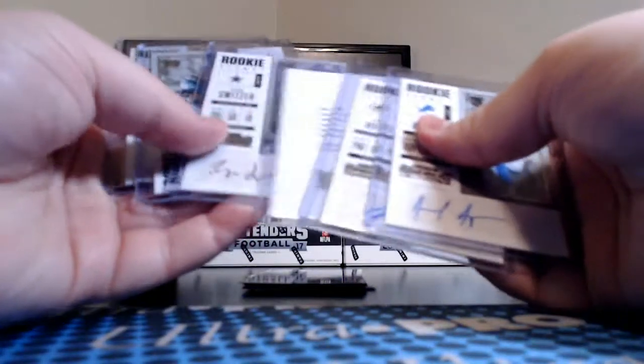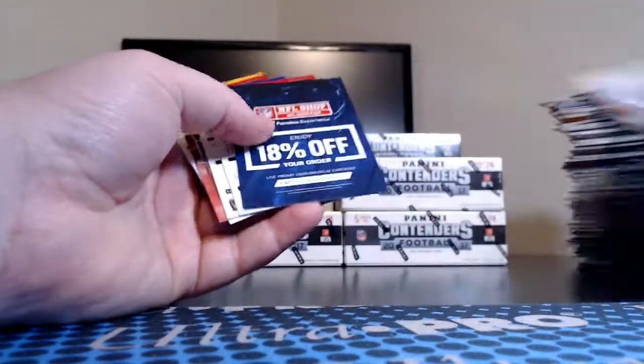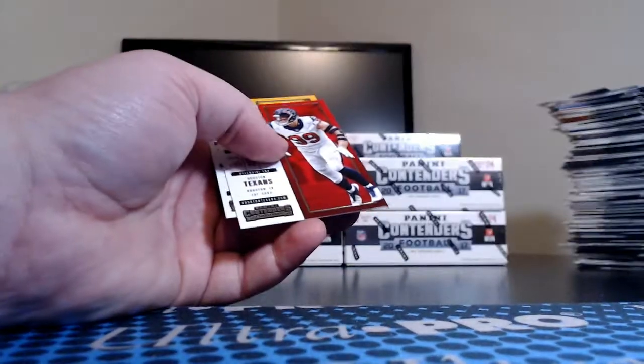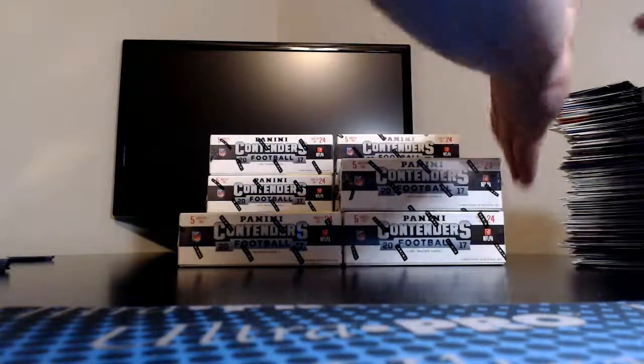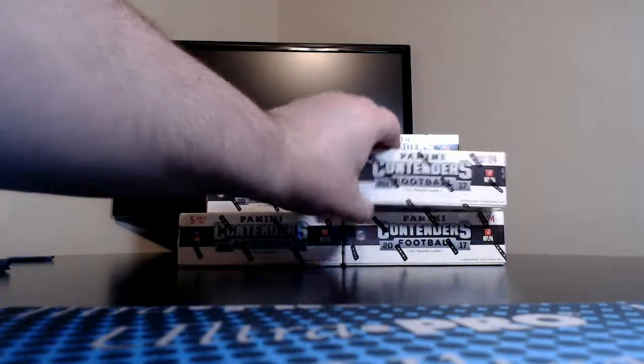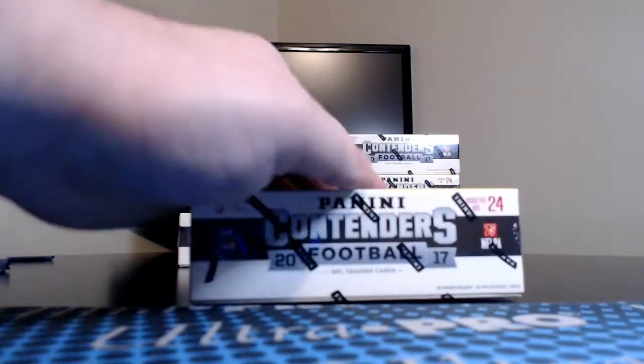You have a couple more base there, but there's the six autos. And last insert here is Rookie of the Year contender Wayne Gallman. Before the stack topples over, set it to the side here. Get in the box, number four. Well, that box wasn't quite as exciting as the first two there.